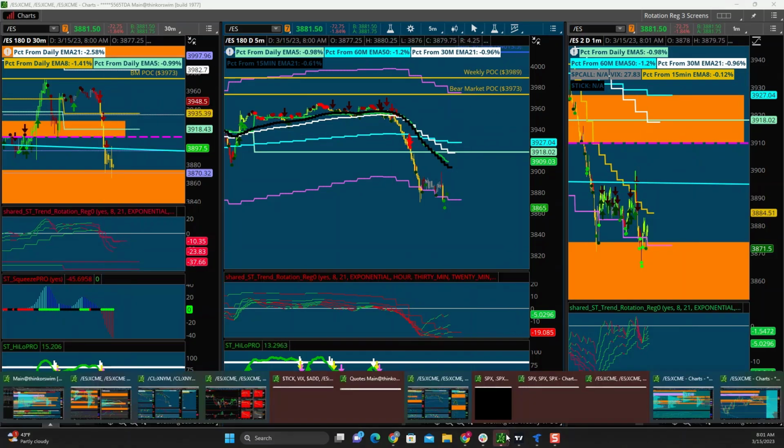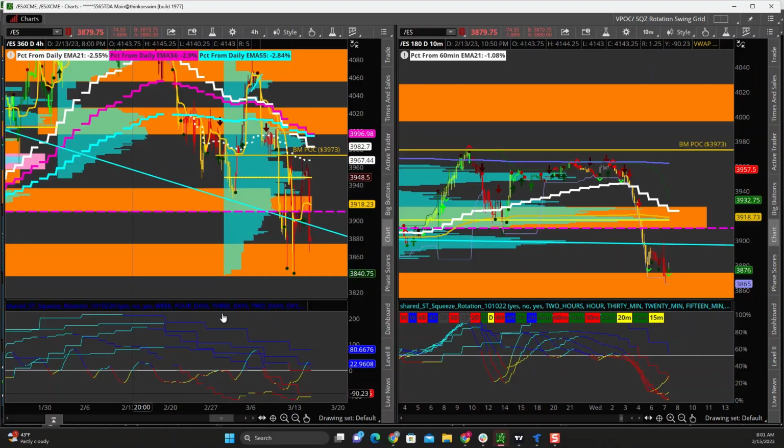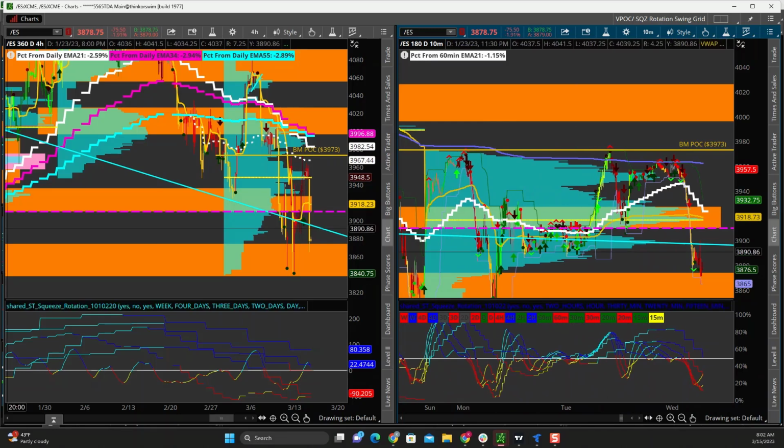Another thing I wanted to show y'all was, let me find the appropriate chart. Oh, it's this chart. Here we go. So here's ES, and what I want to draw your attention to is this right chart. While I was out camping, you can see we came up to my bear market point of control and failed at the monthly VWAP. It rallied up again to the bear market point of control. This pink or purplish line right here is the monthly VWAP. It rallied up again, kept getting stuck at VWAP, and then we got the flush.